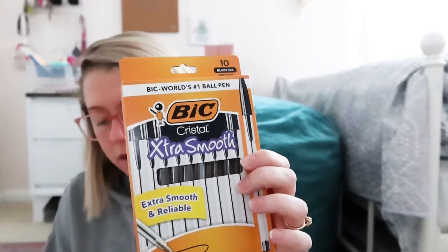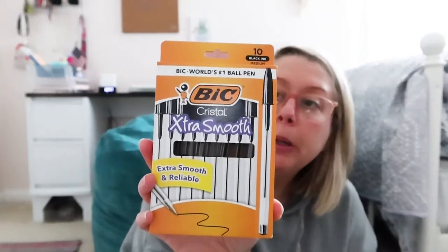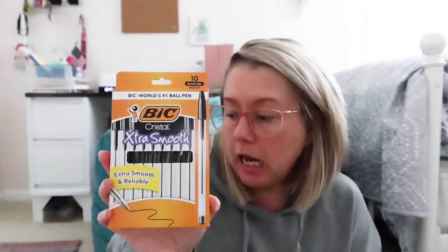Then I also picked up the Bic Crystal Extra Smooth, and these are in the 10-pack. These are 97 cents for the 10-pack. Sorry guys, 97 cents. So I picked up a pack of black, and so they can split these.